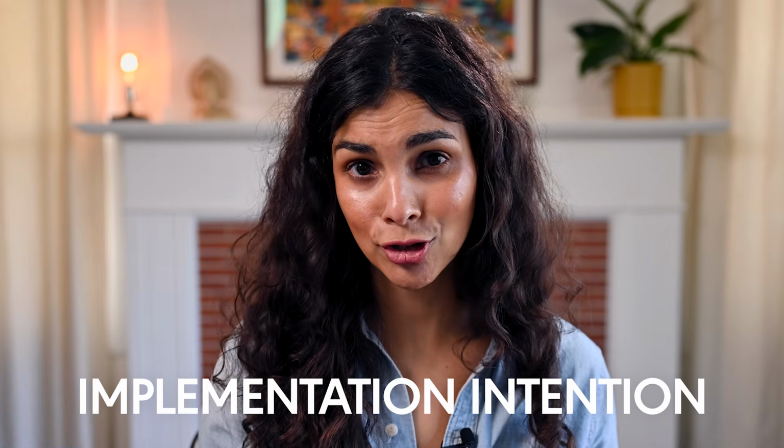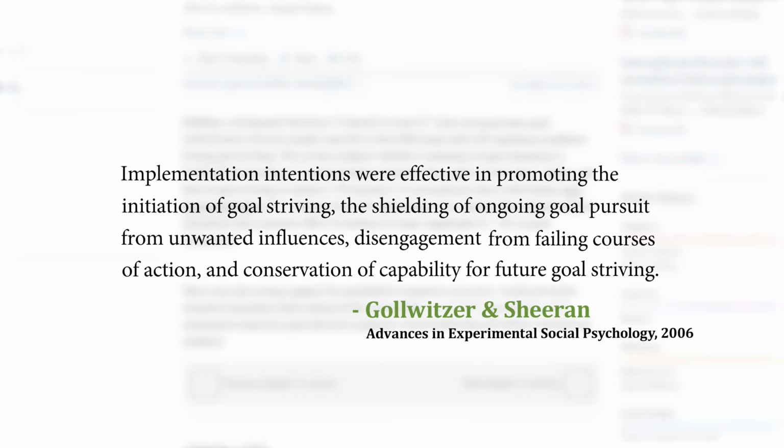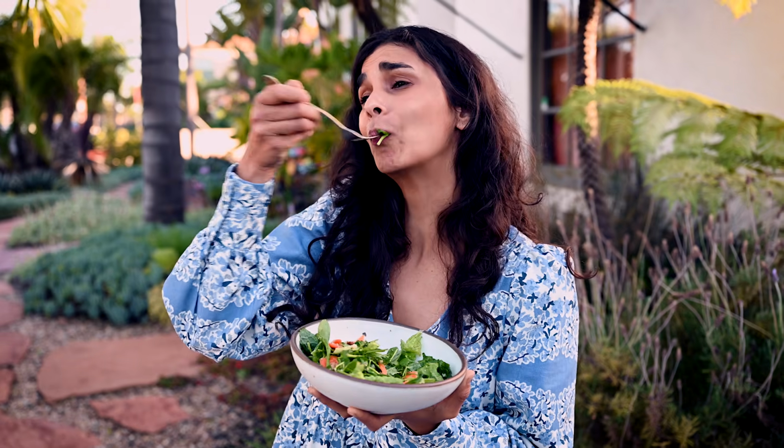This sort of planning, where you write down when, where, and how you're going to complete a task, is what psychologists call an implementation intention. And hundreds of studies have shown that it's one of the most effective ways to actually achieve your goals, whether your goal is to sleep 8 hours a night, see your family more often, or eat more salads.